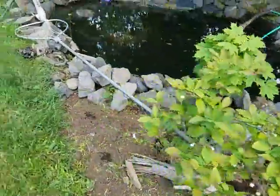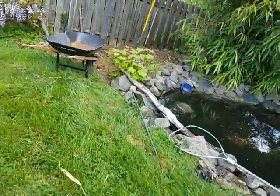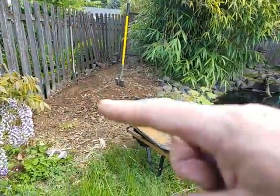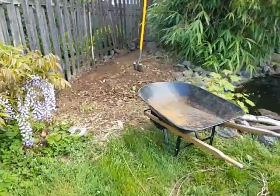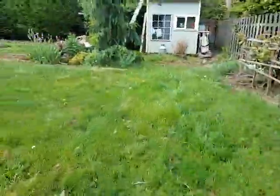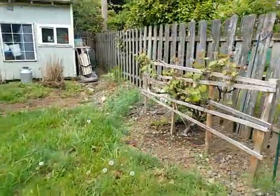Here's my blueberry plant. Right now I'm getting ready to swap out a fence here. It's going to take me a bit. So I'm digging out a little to level out the ground. I've got my wisteria here. I love the wisteria. My grapes.